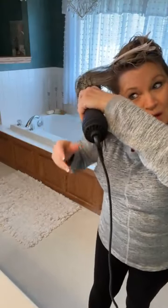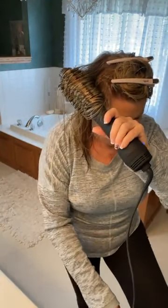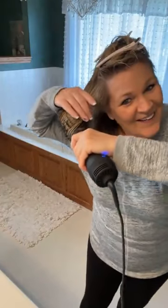So literally, you twist it here. There's some lights. You just twist it. You can go low, medium, whatever you want. And then you just begin pulling up. I like to go up and out, and you guys will see how bouncy my hair is. Oops, I'm caught on my knob. Hang on. Okay, there we go.